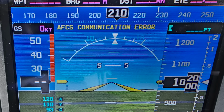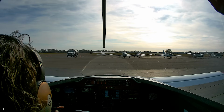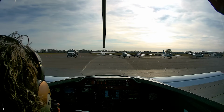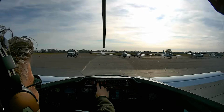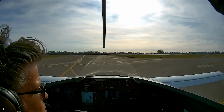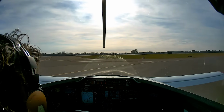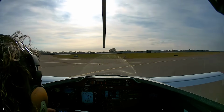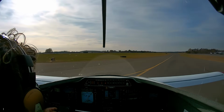And then I Googled it, and I found somebody that had the same issue, and he said you actually had to reboot the servo. I thought, well, the only way I can really do that is just to kill the master for the entire airplane. So I'll just shut off the master, shut off everything. So that's what I did. Okay, so now the engine, of course, it's an airplane, so the engine kept running because it has a magneto on there. And once everything booted up, no more errors, and we're ready to go.